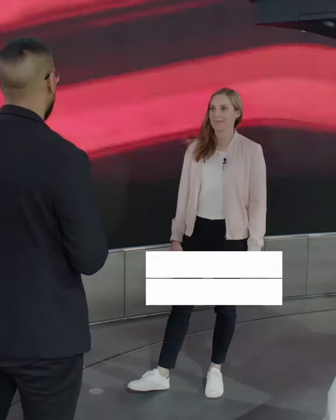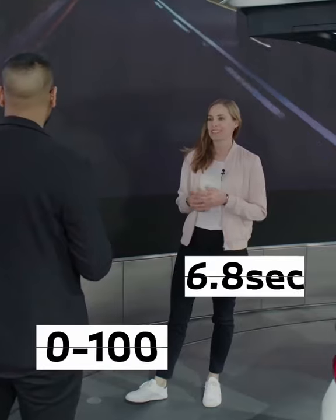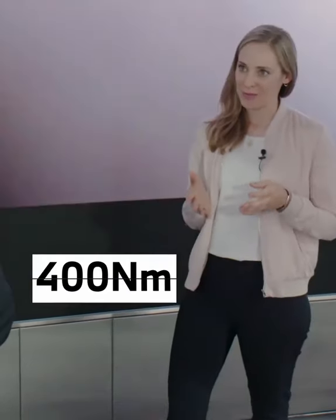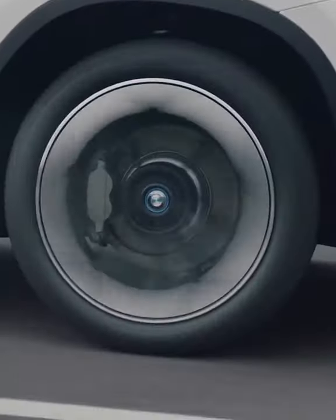So let's talk about hard facts. Horsepower? Yes, 286 horsepower. Okay, 0 to 100? 6.8 seconds. And torque? That's the right question. We have 400 newton meters of torque. Oh, okay. And this with the BEV right from the start. So when you get in the car, as soon as you press the pedal, you really get that electric drive feeling that is so special for this car. So really you should go for a try. Okay, so I'll give it a try.